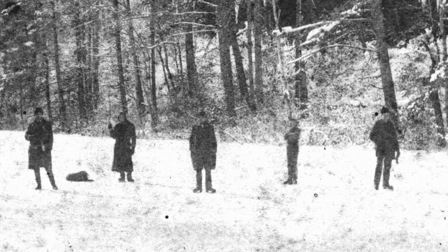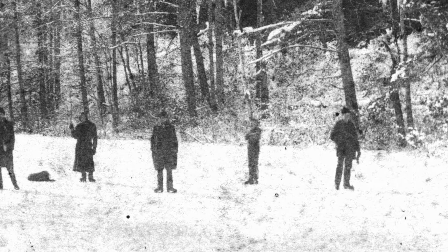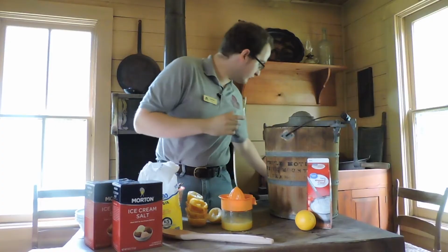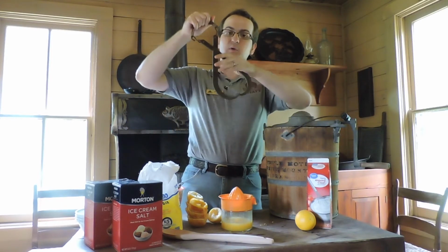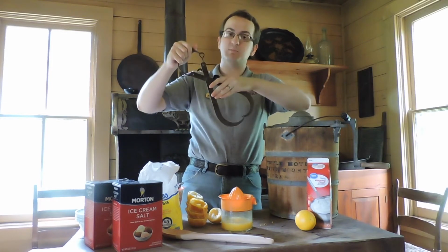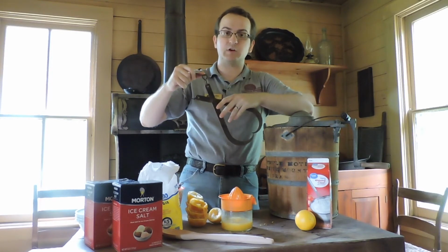It was somewhere underground. And throughout the year, a man would travel through town and he would sell ice out of a wagon that came from the ice house. And the ice man would use these tongs to grab up blocks of ice and would bring them to houses for people to use in their ice boxes and also to make ice cream.